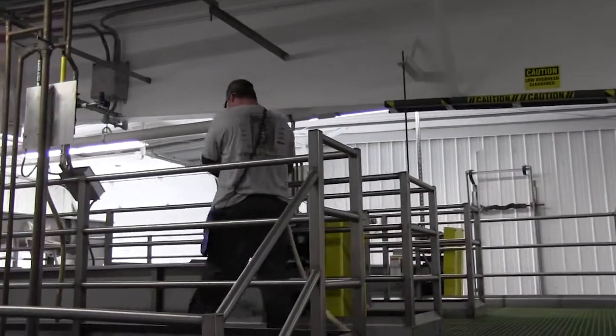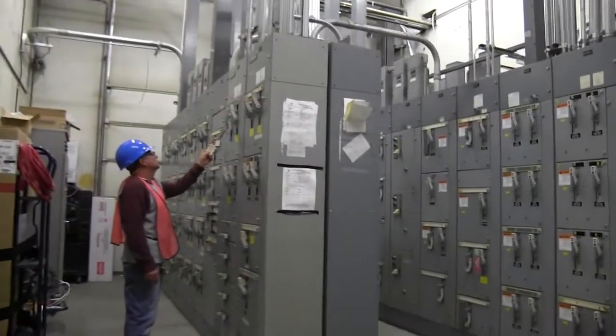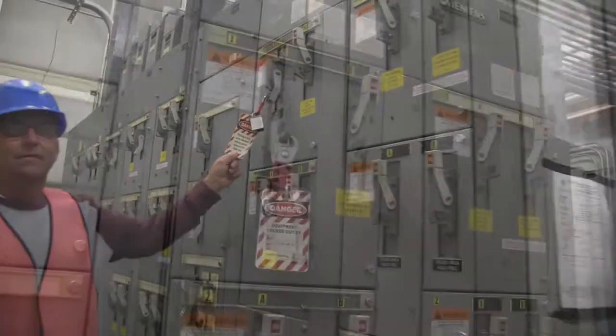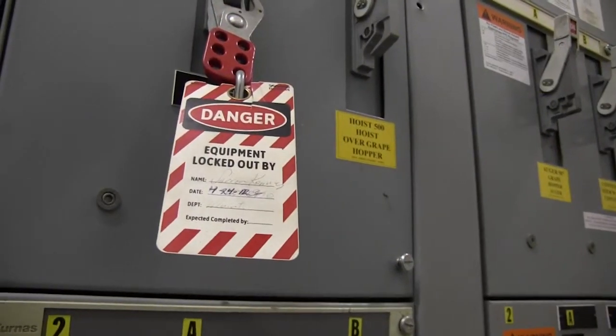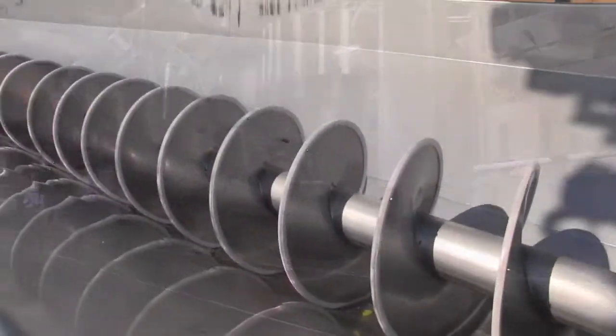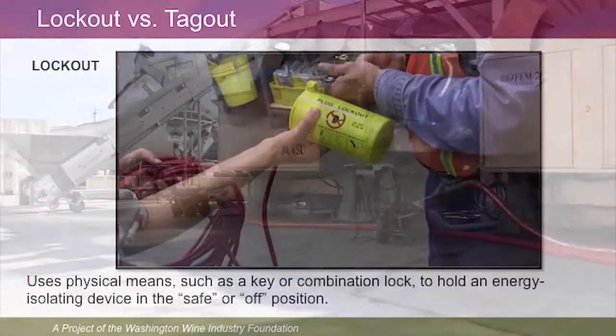So for wineries, LOTO procedures are implemented when an employee, during setup and maintenance activities, must bypass a machine guard or other safety device, or must place part of their body into the point of operation of the equipment. I can see LOTO applying to bottling line equipment, crush equipment, cellar equipment, and powered industrial trucks.